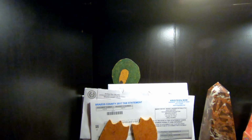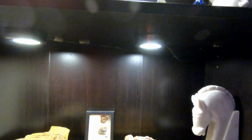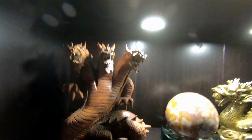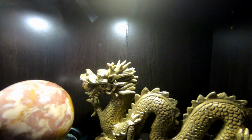Okay, there's a duck I made as a child. We have a rock collection. Some of those rocks are from Colorado, where I was born and grew up. There's some meteorites in the back. Over here we have some dragons. I like dragons. A hand-carved wooden dragon. And we have the fortune dragon.